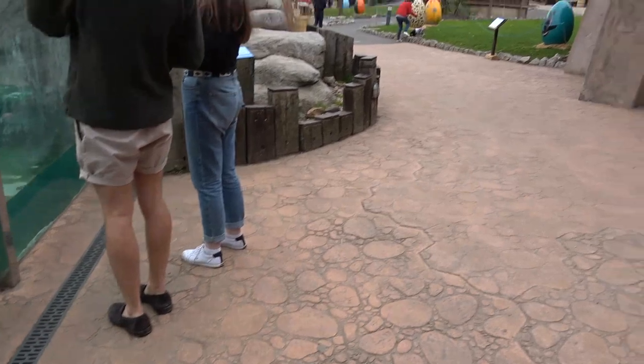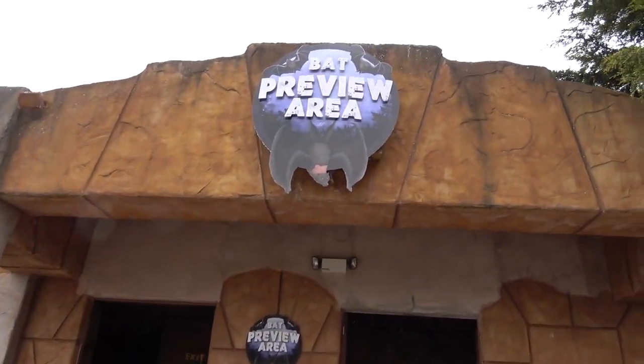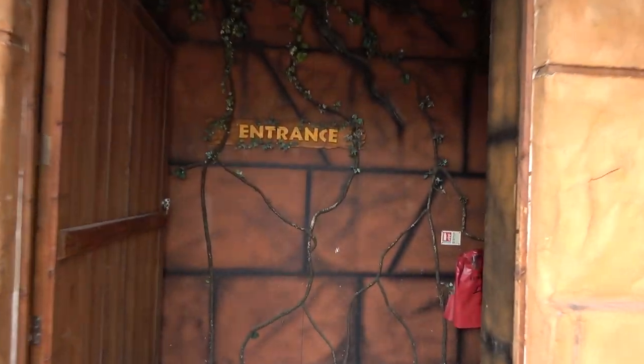Let's go for a walk around. There's quite a few different things here. There's a reptile house, a little aquarium. We'll have a look in those as well. Let's go in the back cave. So they do actually fly around in here.